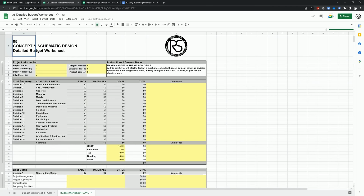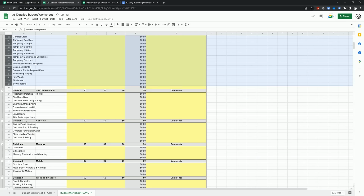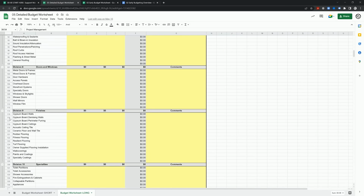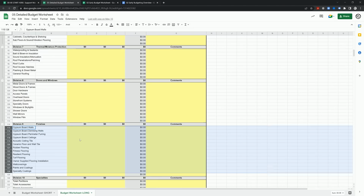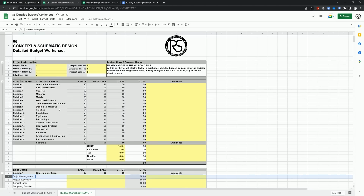So if we flip over here to a more detailed budget, what we can start seeing is that we break things out into divisions, division 1 through 18. There's actually more, but the point is that each division, so in this case division 1, encompasses and encapsulates a variety of different things. As you start moving down and you start getting into finishes, you start to also realize that there's a whole bunch of other things that are included, and that at the very top, you also have general conditions for the contractor, project supervision, temporary facilities, et cetera, et cetera.